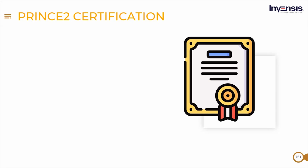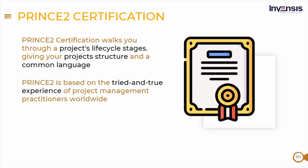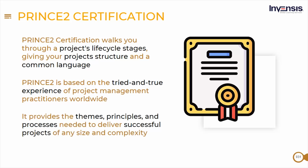PRINCE2 Certification. Any project manager's goal is to complete projects on time, within budget, and within scope. PRINCE2 walks you through a project's lifecycle stages, giving your project structure and a common language. It embodies the how-to of project management. It is adaptable, scalable, and can be customized to meet your specific needs. PRINCE2 is based on the tried and true experience of project management practitioners worldwide. It provides the themes, principles, and processes needed to deliver successful projects of any size and complexity.